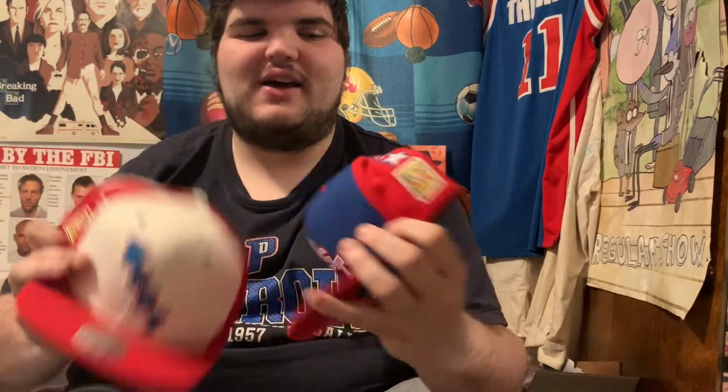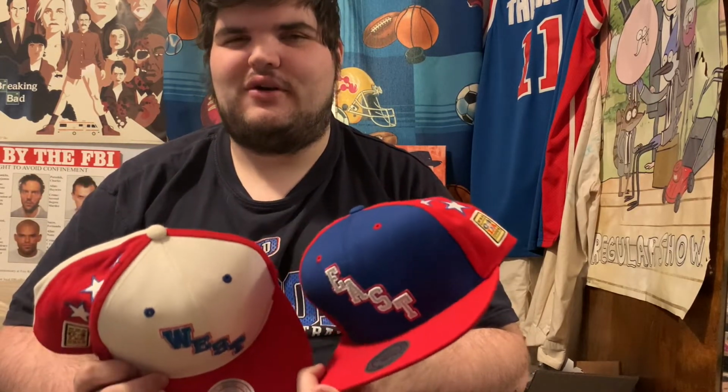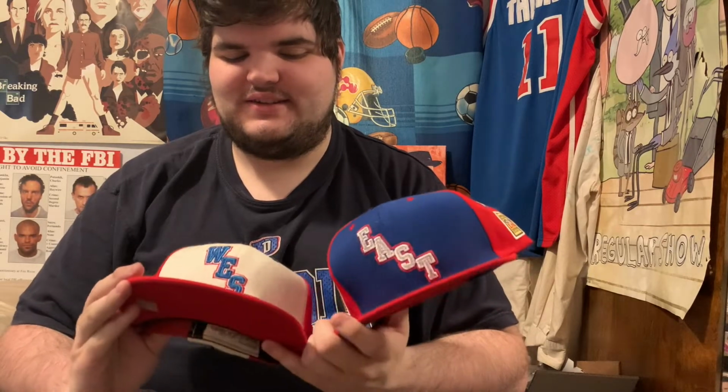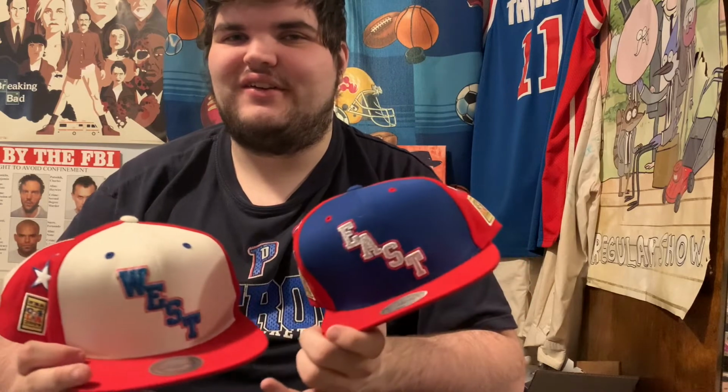These are the 2004 NBA All-Star Game. I used to wear these all the time. Mitchell and Ness. Just iconic All-Star Game. Of course, that was the year that the Pistons won the championship, so I love the 2004 season, and I really like how these are just combined together. You got to have one. If you got to get one, you got to get the other one. Just really nice. I used to wear these hats all the time.